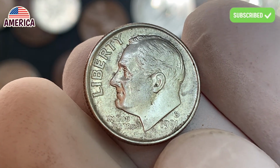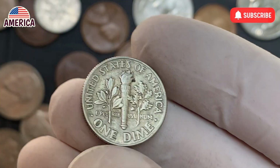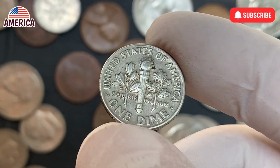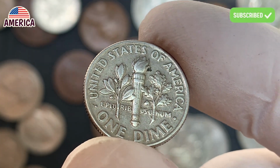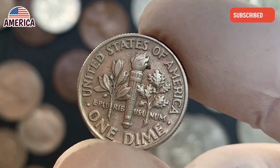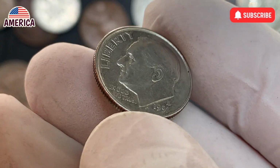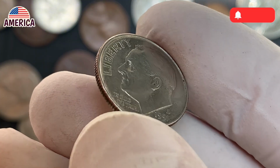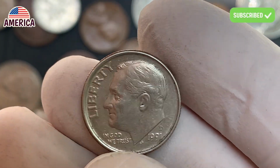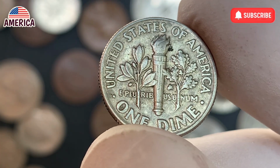And there's an interesting wrinkle to all this: no one knows exactly how many of these error coins exist. Theories suggest the missing P occurred when a fresh die, intended for minting, wasn't properly punched with the mint mark before it entered service. How long that die remained in use is a mystery, but it's clear that only a small batch of coins escaped undetected. Because of that, the 1991 no P dime remains a thrilling hunt for collectors even today.